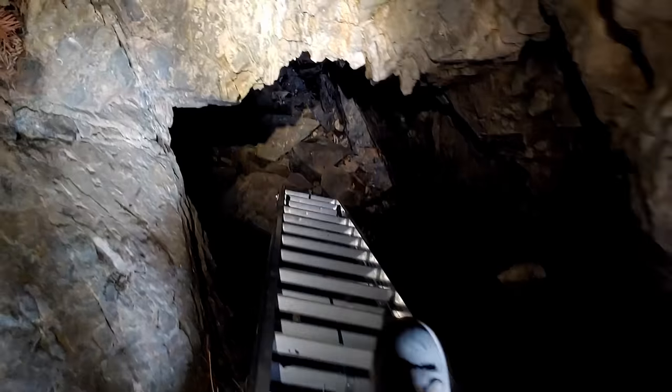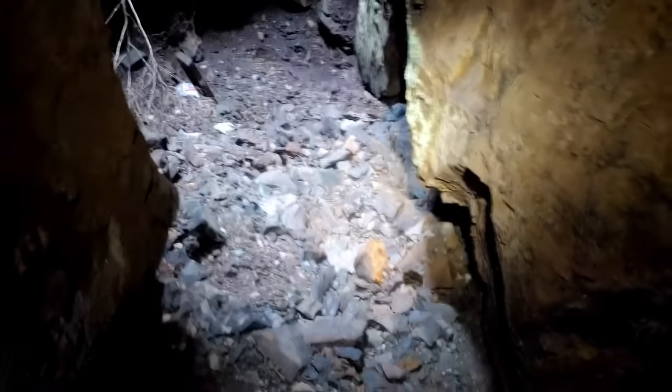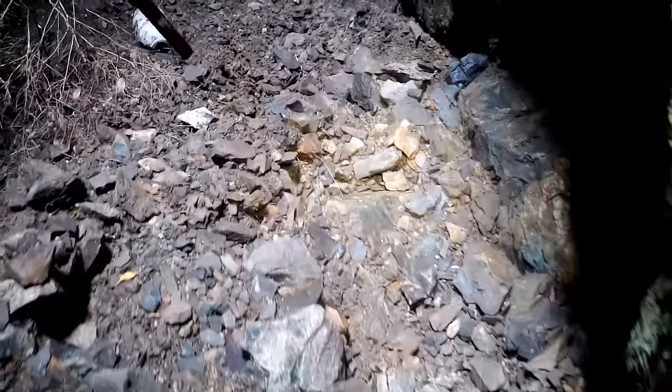We got to go down this ladder down to the second level here. It's about, I don't know, 15 feet or so. So we'll get down here onto the lower level. And it looks like there was just a heck of a rain event here not too long ago, because there's a bunch of stuff that's all washed down here. There's a bunch of water running down these, creating little gullies, and all this organic matter and junk washed in here.